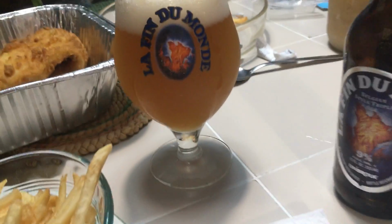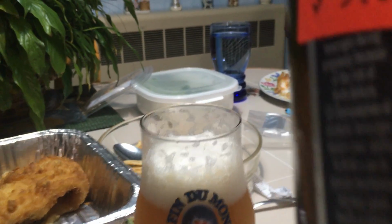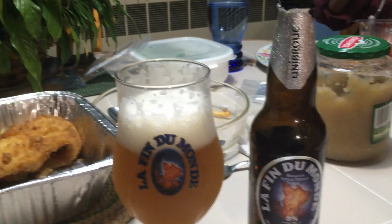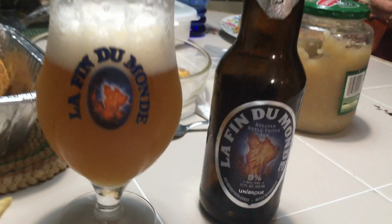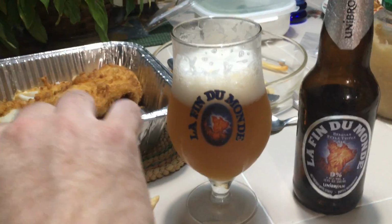I don't know if there's the IBUs on here. Oh yeah, right here. 19 IBUs. The Blanche De Chambly was 10. So it's a little more bitter. I think I heard 12 is the point where you start to actually detect actual bitterness on the finish.